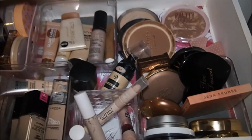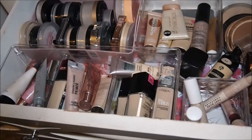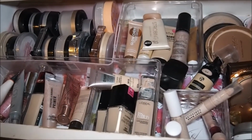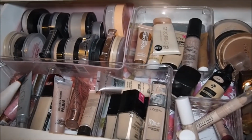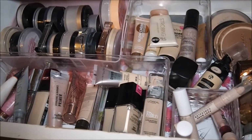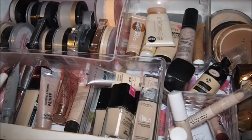Yeah, so this is what the drawer looks like, by the way. Don't think you've ever seen the entire contents of it because I can never position the tripod right. I need a better tripod really than the one I've got. Mine's really old. So yeah, that's what's in this drawer. We'll move over to what's in my bigger makeup collection now.